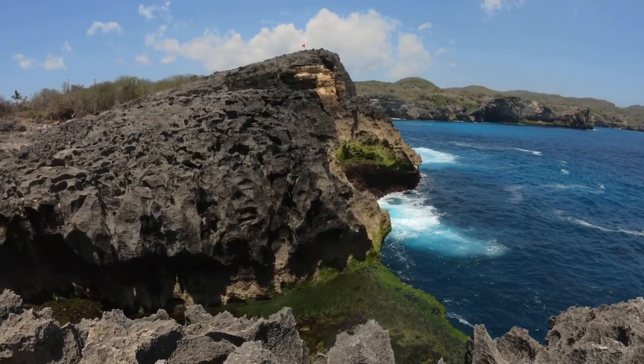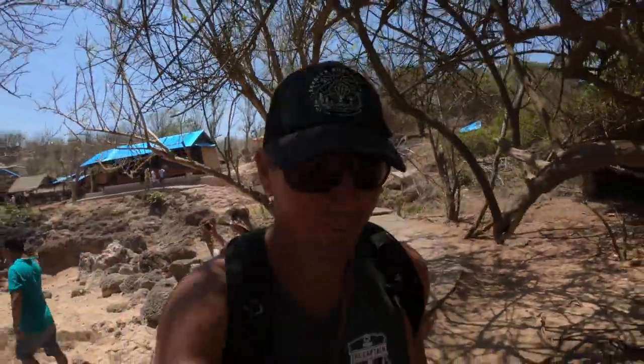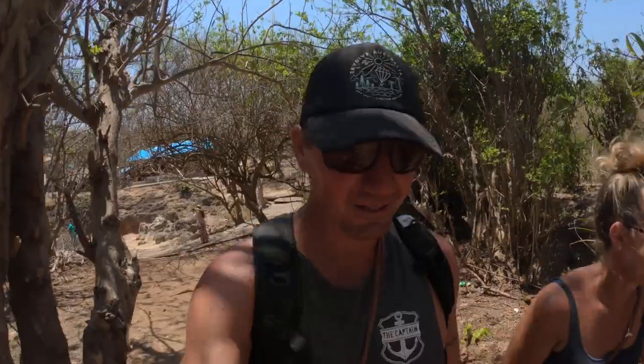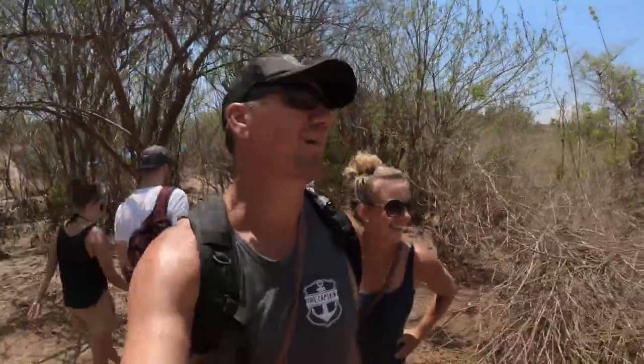So we just checked out Angel's Billabong. It's a couple of water holes in some volcanic rock with, you guessed it, 1,000 people taking photos of themselves there. Anyway, we're making our way to, where are we going, Jay? We're off to Broken Beach now. No one will be around. We're hoping that we'll have it to ourselves. There's probably only about 200 cars in the car park, so I'm thinking we've got a good chance. Off to Broken Beach.